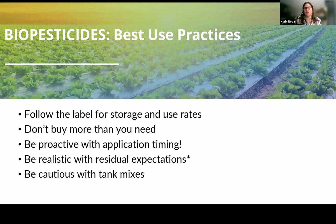Be realistic with how long a residual is going to last, because some can have a couple weeks of efficacy, others are not going to last quite that long. So if something only lasts a few days and you've got pests continuously moving into the system, you want to make sure you're getting back out there and keeping up with that, and not expecting to get much longer out of it than is realistic. And then also be cautious with tank mixes, which I'll talk about more as I go through the rest of this.